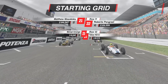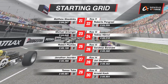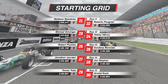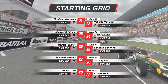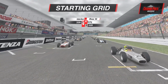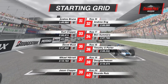Matthew Maudsley starts 21st, Bongrazi in 22nd, and then you got Grissinger in P23. Tobias Harnvey starts 24th, and then the quarter-century mark goes to Robert Plumley. It's Sandeep Banerjee in at 26, Jonathan Jourdain in the 27th spot, and Jan Steffen 28th. Thomas Tuba and Arnold Cook are row 15. Andres Bruno is going to be starting 31st with Andrew Eng next to him in 32nd. Kurt Clapper 33rd, Ben Summers 34th. David Muse, 35th. Tim Porter back here, 36th.